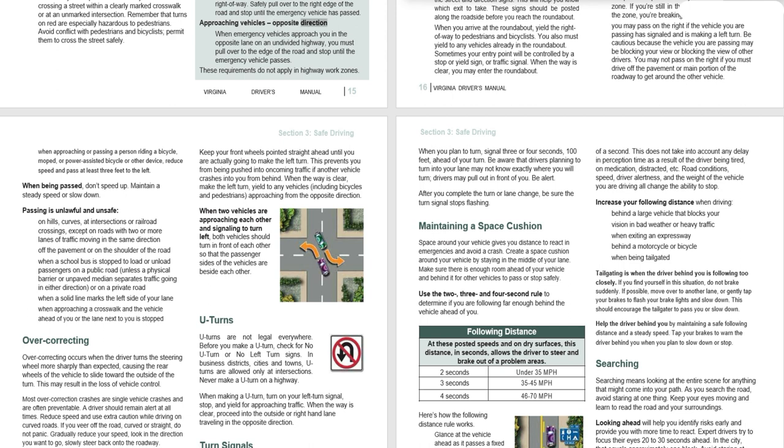Approaching vehicles, opposite direction. When emergency vehicles approach you in the opposite lane on an undivided highway, you must pull over to the edge of the road and stop until the emergency vehicle passes. These requirements do not apply in highway work zones.